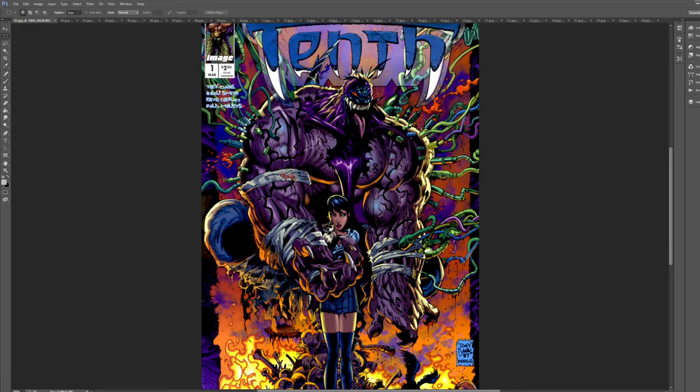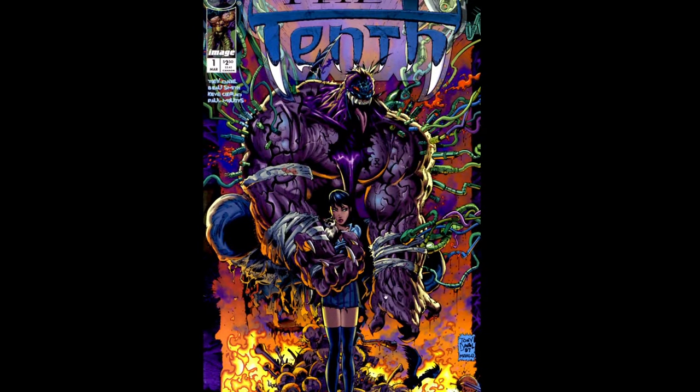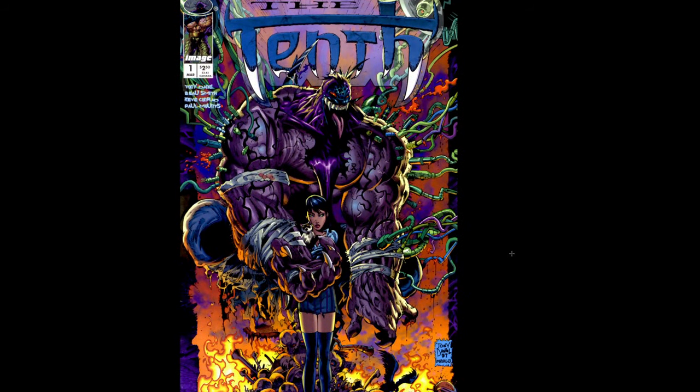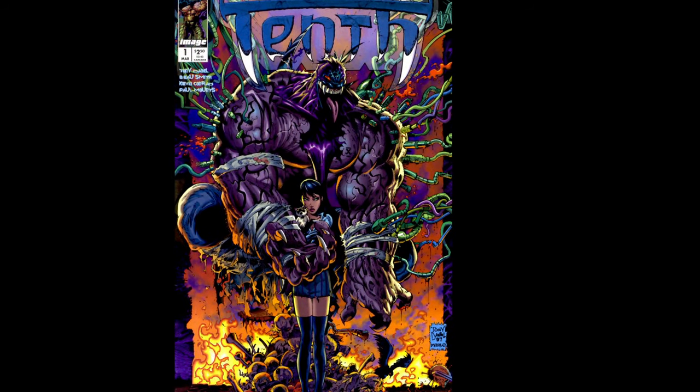All right, so here's the cover for the 10th number one. We'll even go into full screen mode and celebrate this. It's funny, I definitely collected some of the issues of the 10th, but I'd never seen this exact number one issue. I don't know if there was a variant cover, which I kind of don't think there was. There may have been, but anyway, I apparently don't have the 10th number one from this series, because I'd never seen this cover before. But it's cool.